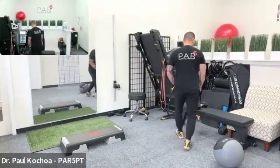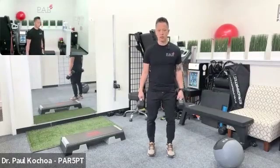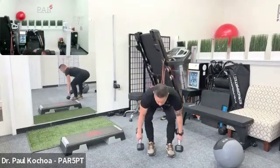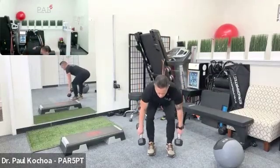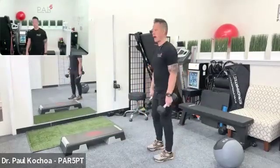If we were going to do this with some dumbbells, I've got two dumbbells here. I'm just going to hold them by my side, show you from the front view. Again, hip width apart with my feet, and I'm going to hinge and then come back up. My knees don't travel forward. They don't travel inward. My hips go back. All right. My spine stays straight.